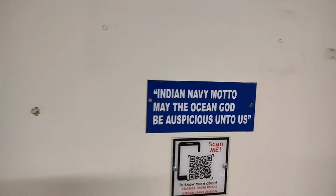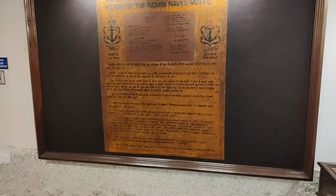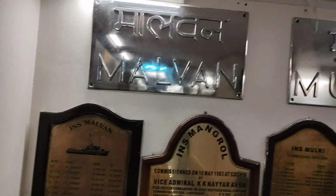Cochin has a long history of maritime trade and navigation dating back to ancient times. During the colonial period, the Portuguese, Dutch, and the British East India Company established trading posts and fortified settlements in Cochin due to its strategic location. With the independence of India in 1947, the Royal Indian Navy was divided between India and Pakistan.